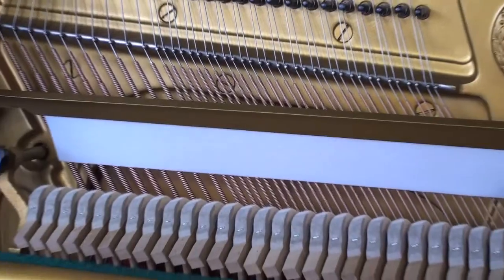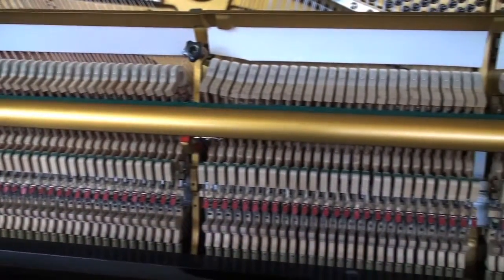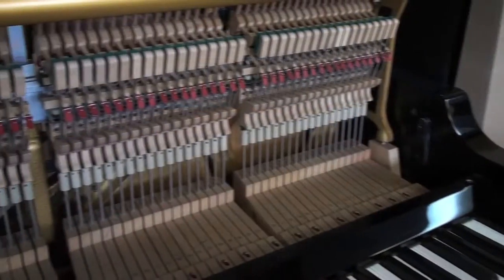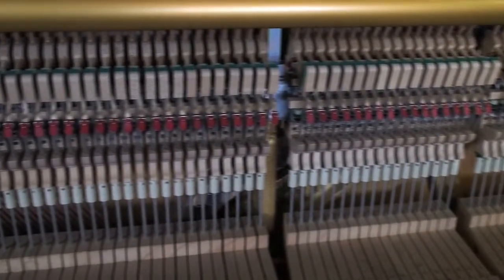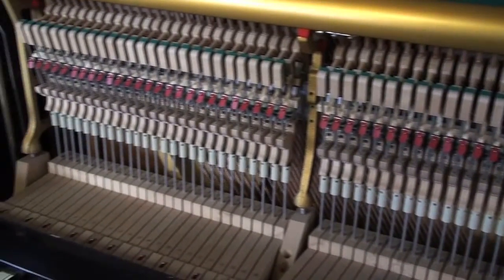We sell this piano with a 5-year guarantee. That's 100% parts and labor, no matter where shipped in the continental United States. And you do not pay sales tax, by the way, if it is shipped out of New York State to your state. So big consideration for a lot of people.